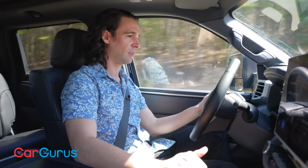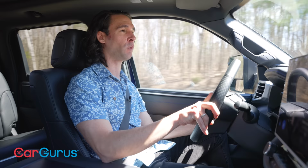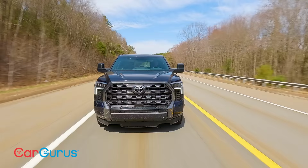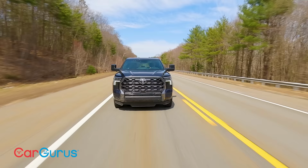This engine doesn't have a very high redline. It actually redlines just before 6,000 RPM. But this 10-speed is really good. I would say compared to the GM and Ford 10-speed, that is a shared transmission that they both co-developed, this one doesn't clunk at all at lower speeds, which does happen with that transmission. That's my only fault with the GM and Ford one. This Toyota one, a lot better.